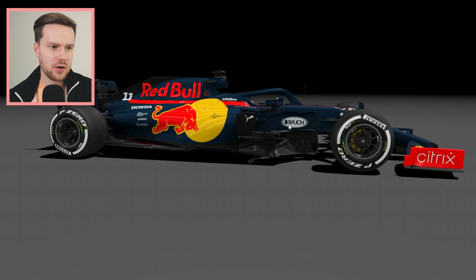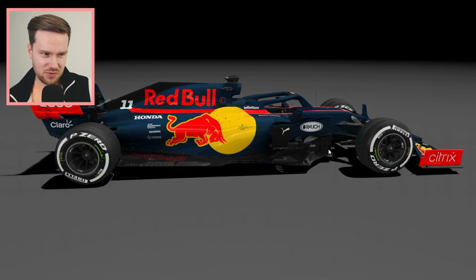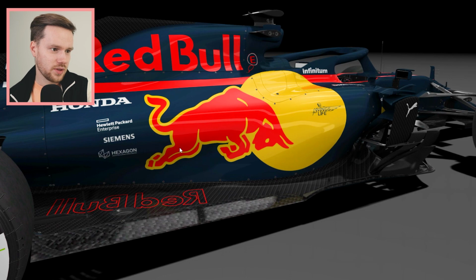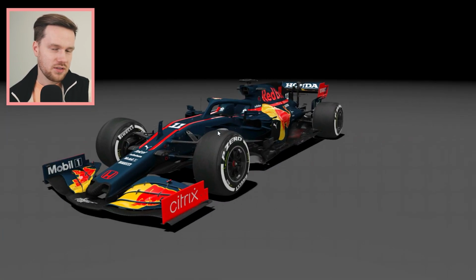I've whited out the Rouch logo. I know they have that because they're the company that actually produced Red Bull. I think it looks better whited out rather than their actual colours. But otherwise, there's no fundamental madness going on here. We've got Red Bull on the halo, got the little Hewlett-Packard Siemens hexagon and all that on the side. But yeah, that's the livery.